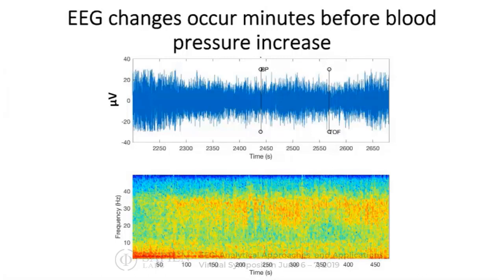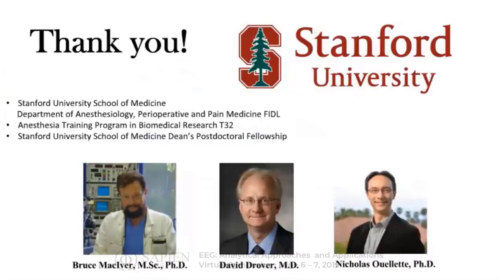And I have another example with a blood pressure change. Here there was a significant fluctuation in blood pressure, indicating the patient is becoming light, and so they need to make a clinical decision. But here, you can start to see changes up to 2 minutes or more before that event occurs. So I'm interested in doing these things and finding a way to quantify how often this occurs.